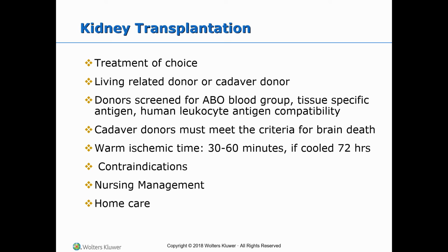Monitor vital signs, hourly urine output, administer IV fluids, daily weights. Monitor daily lab results: serum creatinine, BUN, electrolytes, hemoglobin, and urinalysis. Position patient in semi-Fowler's position to promote gas exchange, turning from the back to the non-operative side. Monitor Foley catheter. Urine is initially pink and bloody, but gradually returns to normal within several days to weeks.